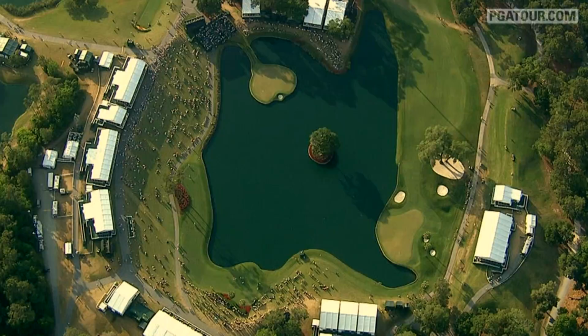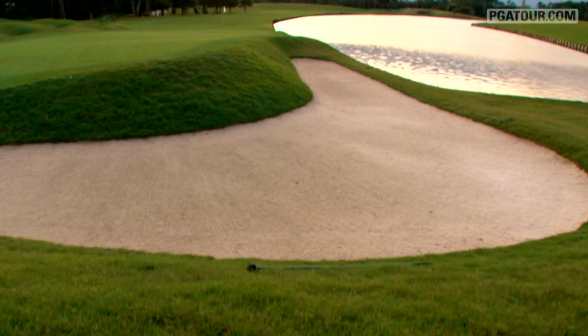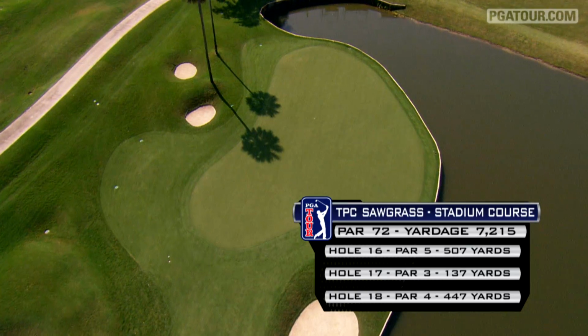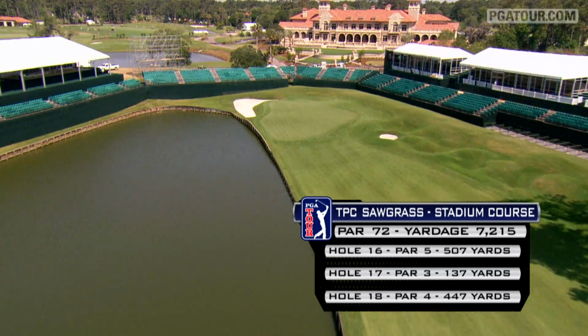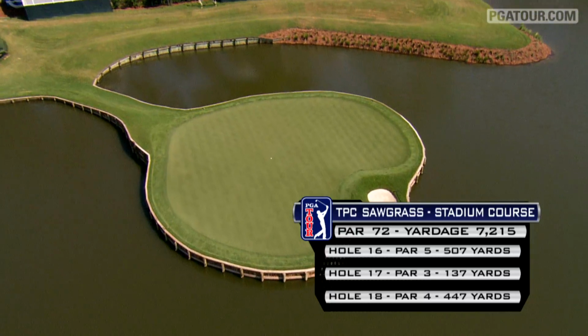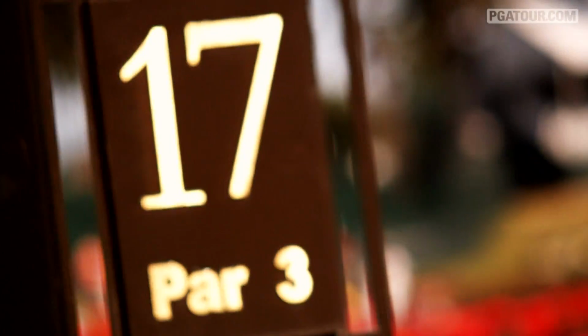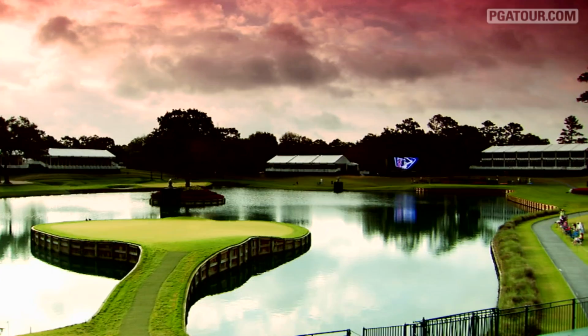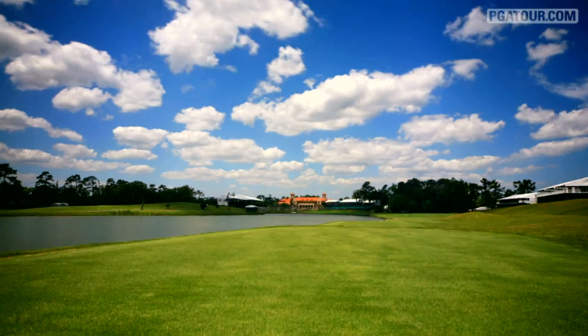The finishing holes on the Stadium Course may be the most recognized in all of golf. Sandwiched in between the short par 5 16th and the demanding par 4 18th sits a par 3 island green. From holes in one to double-digit scores, the 17th hole has become one of the most illustrious in the world. These holes determine the player's champion.